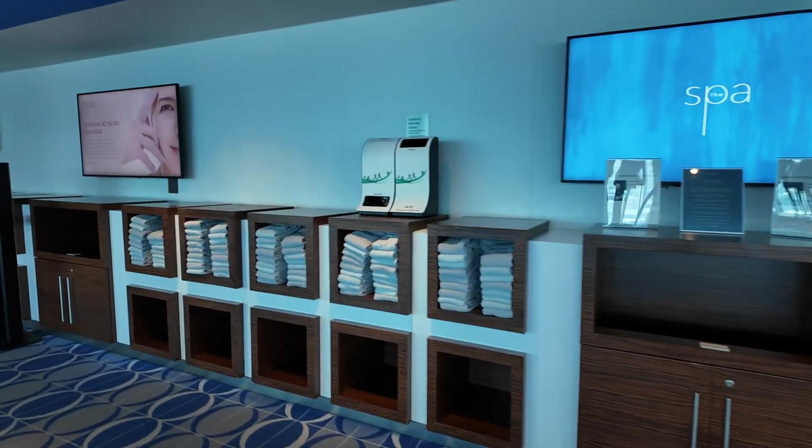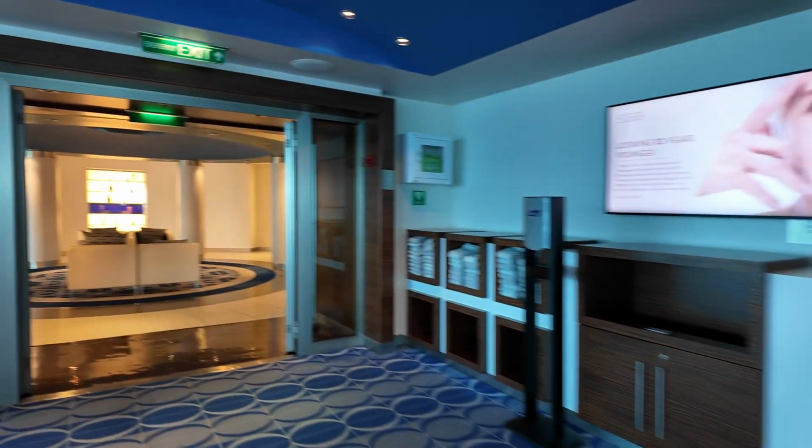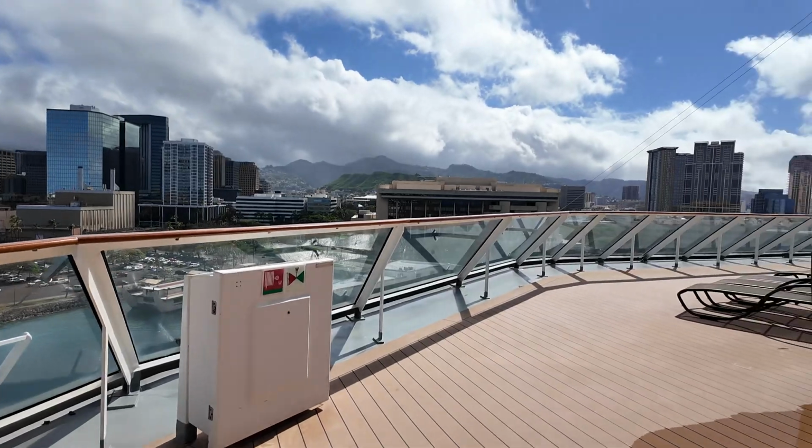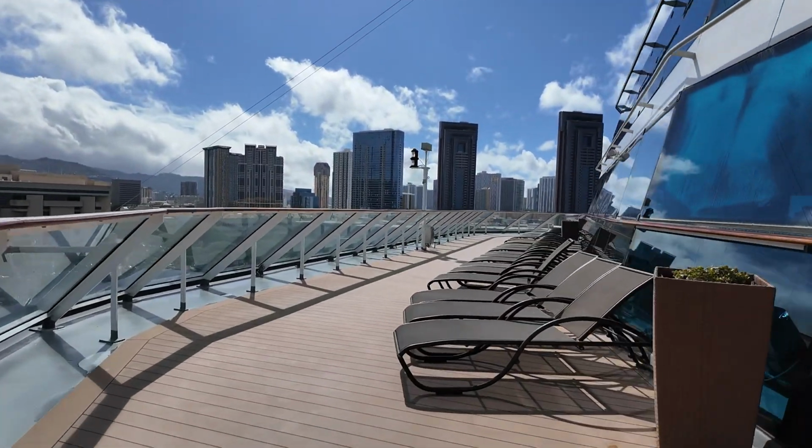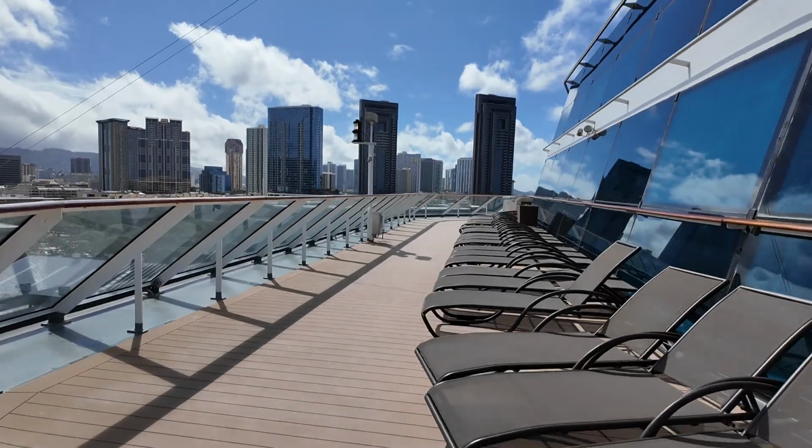The gym area also has this private little front balcony, which I've never seen anyone out here. So this is another tip if you want to go lay out in the sun somewhere more private. This could be a really good option.